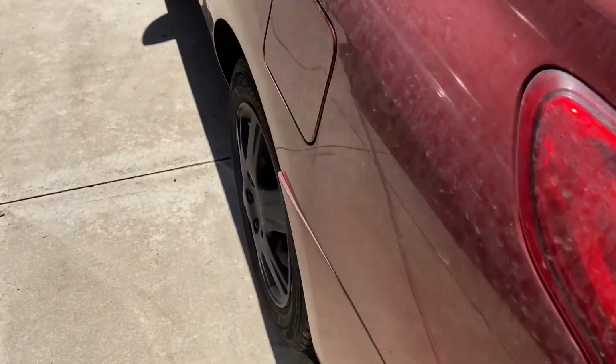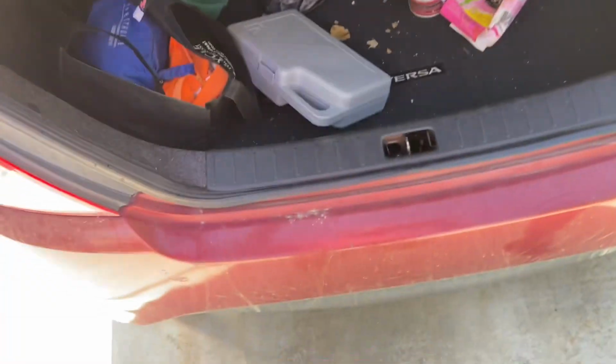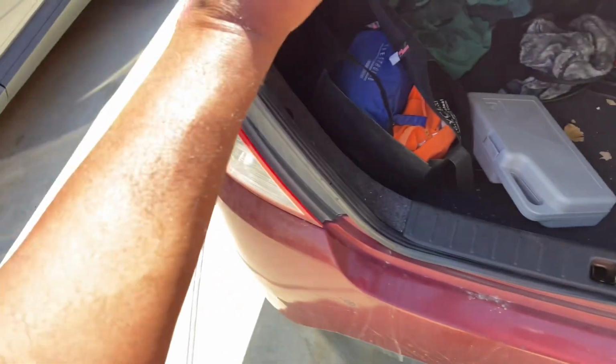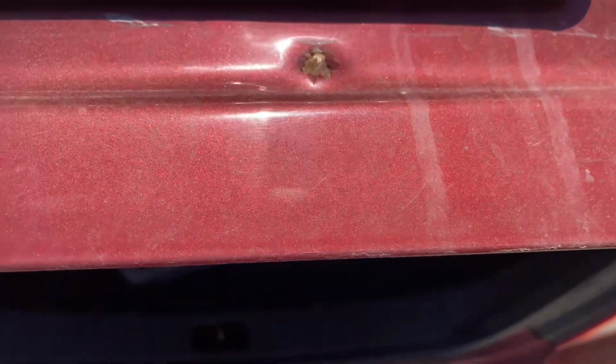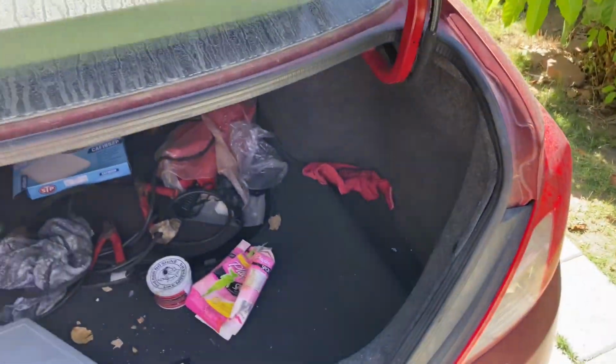Yep, that thing popped out. This thing, both sides popped out, but I just popped it back in. You see some of the damage. I don't want to show my plate number, but you can see the marks there. That was pushed in from the car, so dent there, but it's all good.